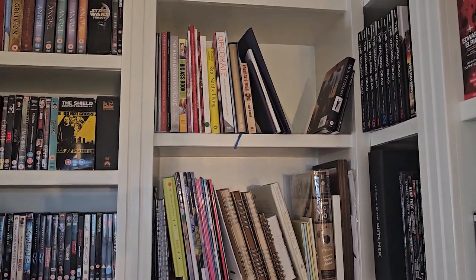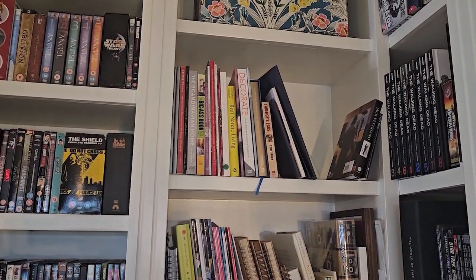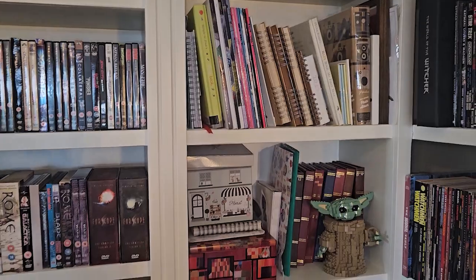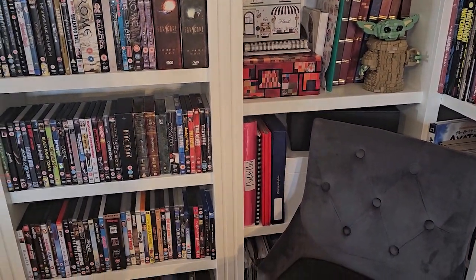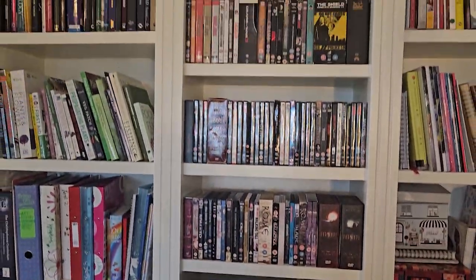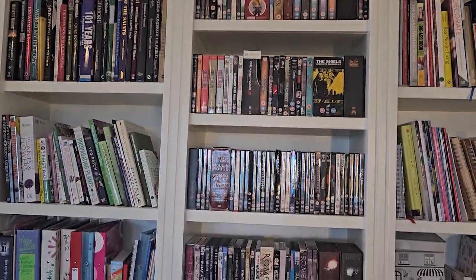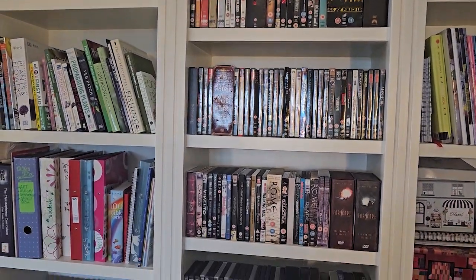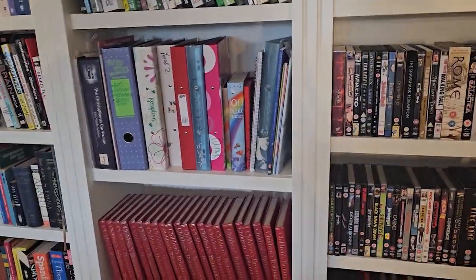I've stolen all the art books for the children to use at the moment, but this shelf is usually art history type books on there. I've got photos, memory boxes, and things that you obviously want to keep from the children. A ton of DVDs. This whole thing is all DVDs. My husband used to work in a video store years ago, so when we were at university together, I worked in the bookstore, he worked in the video store, so we have a lot of both.